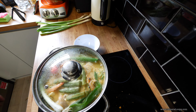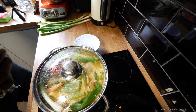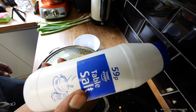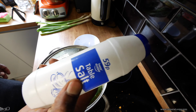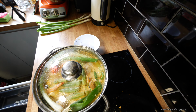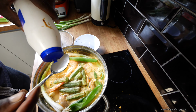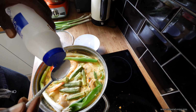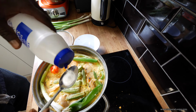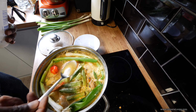I almost forgot the main ingredient, very simple and basic. It's salt, and I'm gonna put a bit of black pepper inside. One of the main basic ingredients is salt. The fish has salt in it, but we still need a bit more salt to balance the flavor. Usually I stir in the salt and then taste it, but I'm just gonna judge the amount for now. I don't want it to be salty, so about a teaspoon of salt, put that in.